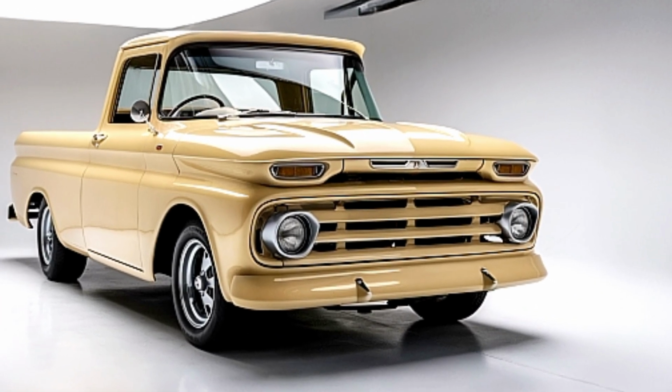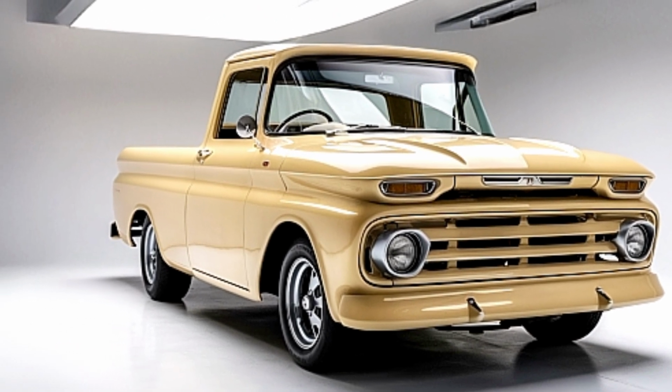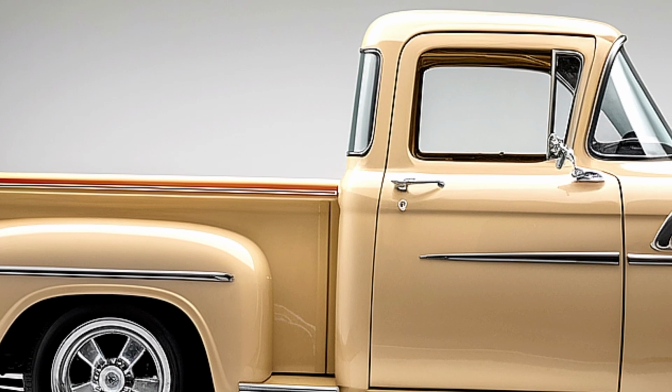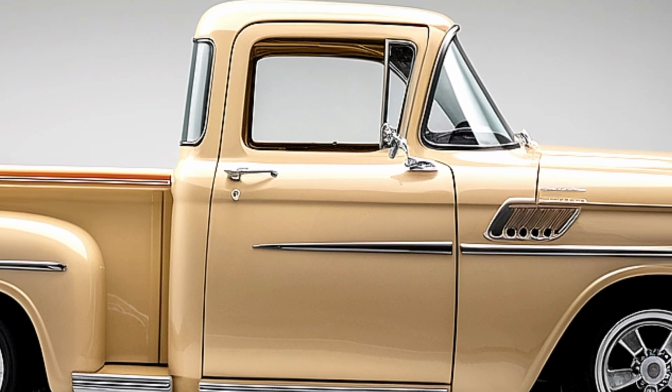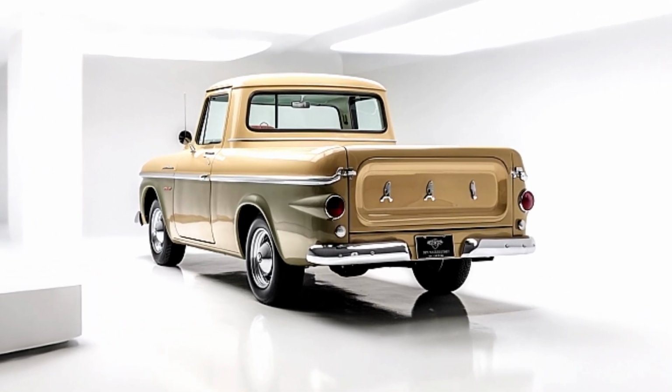The suspension has also been upgraded with modern components to improve ride comfort and handling. While the original Baqueano was known for its sturdy build, this 2025 version handles corners and uneven roads far better, offering a more comfortable and composed driving experience. Braking performance benefits from modern disc brakes at the front, enhancing safety without detracting from the vehicle's vintage look.